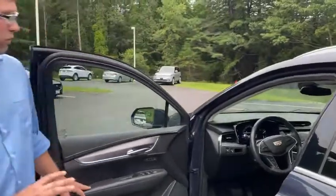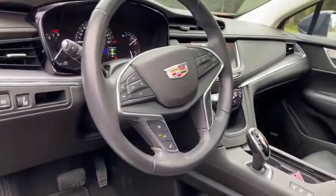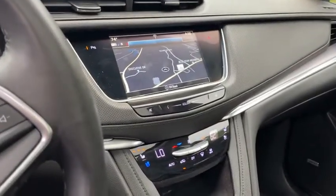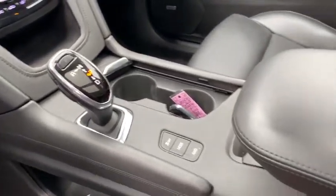Now up front there are plenty of things going on. You do have the heated seats as well as ventilated seats and a heated steering wheel. Navigation, Bose stereo system, and a panoramic sunroof.